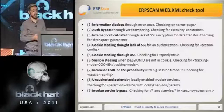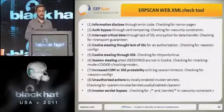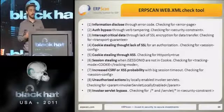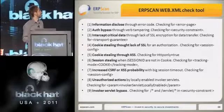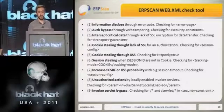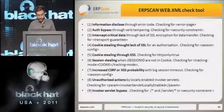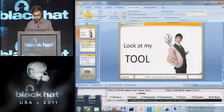So it's not only the authentication bypass and invoker select. There are many other things, like information disclosed using the error code. So it's checking for the error page, if it exists or not. It's checking for the session configuration, for the cookie options, for the other different things. I will show it too.